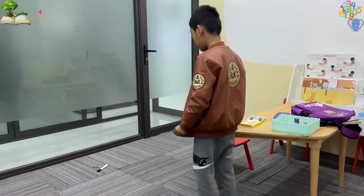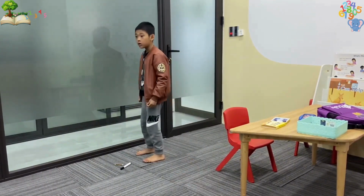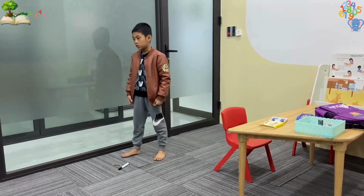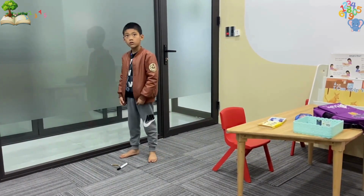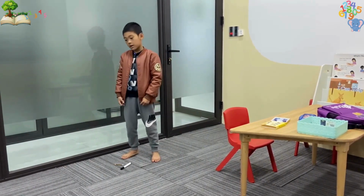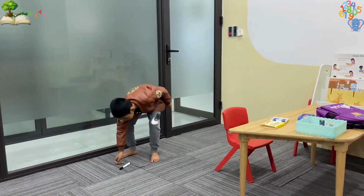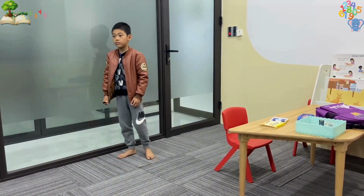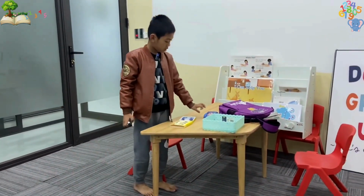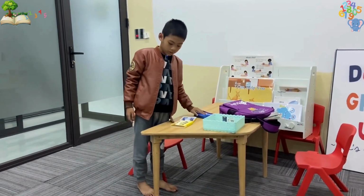I see a pencil. Pencil. And a marker. Marker. On the floor. Now I'm going to put them in a pencil box. Good. Pencil box.